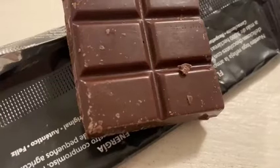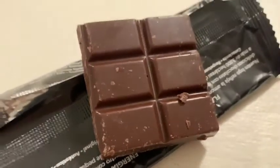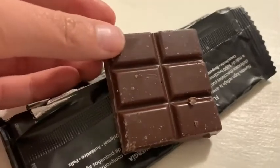So you can just literally break off a square, and it's so good that I probably only eat 1 or 2 squares at a time and I'm satisfied, which is not often that happens to me with most chocolate. So I hope you guys enjoy it just as much as I do, and that's my point of view.